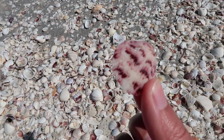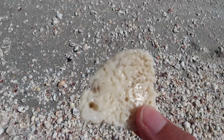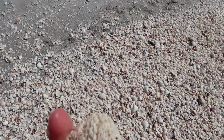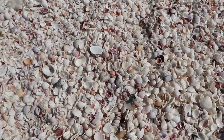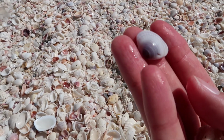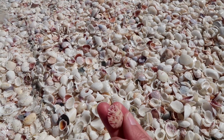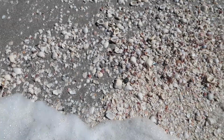Super cute. Look at this one. This one's so neat. There's a bunch that are this pretty blue color. Purpley blue. Oh my gosh. The shells are super sharp though. So if you have sensitive little tootsies, you might want to wear little shoes when you're out walking around. It's so shelly.